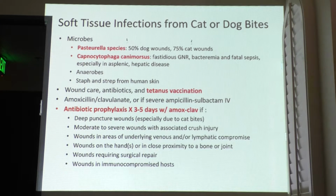Okay, so cats and dogs. Who loves cats and dogs? Actually, I have 4 dogs myself. I've always had dogs. I love dogs to death, and I've never had an infection like this.